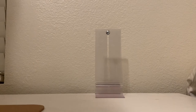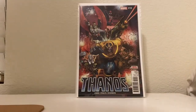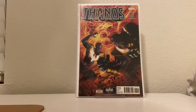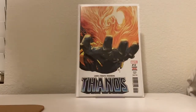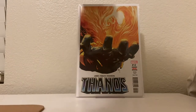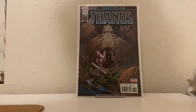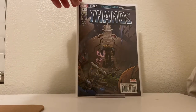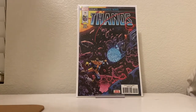All right, next little chunk. Thanos number 9. And then Thanos number 10. Thanos number 11. Thanos number 12. And if you know this run, you know Thanos number 13. This is the first appearance of Cosmic Ghost Rider. It's about a $100 book, so that's cool to have. Thanos number 14, obviously his second appearance.